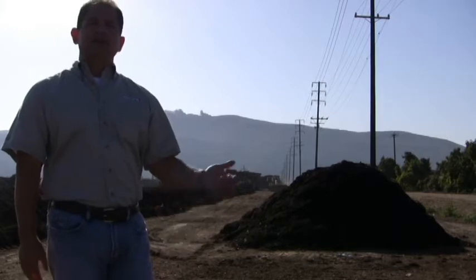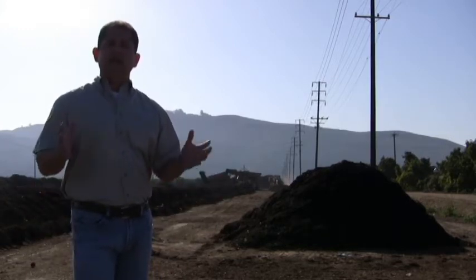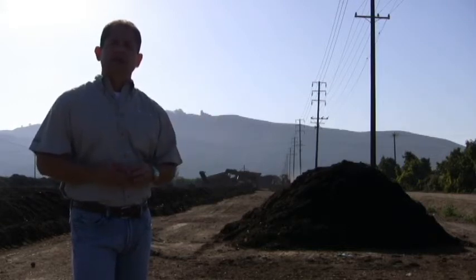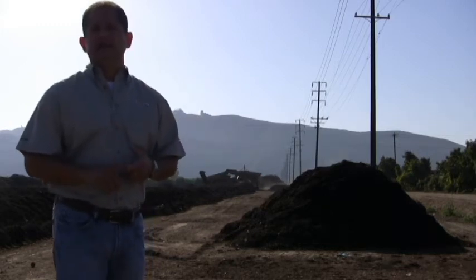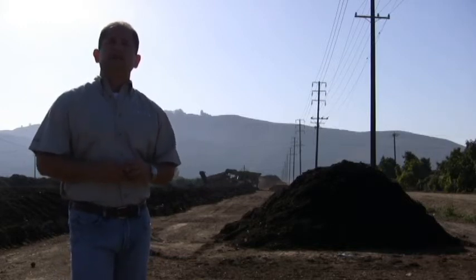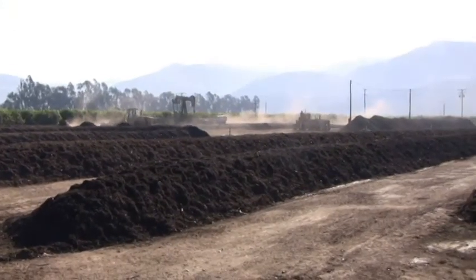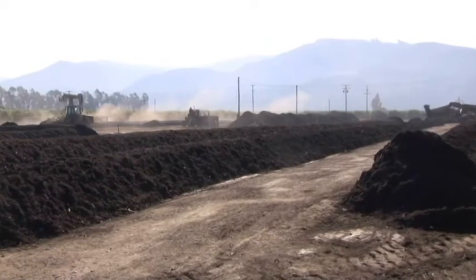We've actually brought you over to what we call the composting side. The facility is broken up into 2 sides. We have the 5-acre side for the pre-processing of the green waste material, where we receive it, clean it, grind it, and stage it to come onto this 5-acre parcel where we actually do the composting. As you can see in the background, we have these uniform rows of material, which is the mulch that was processed on the other side.